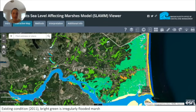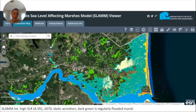Here again are the marshes behind Salisbury Beach. And I want to point you to the bright green, which is our high marsh or our irregularly flooded marsh. Next slide, please. And we can see when we apply the SLAM model at what we call the intermediate high scenario for this model, which is 4.5 feet of sea level rise in 2070, we're seeing a wholesale change to low marsh in this area.